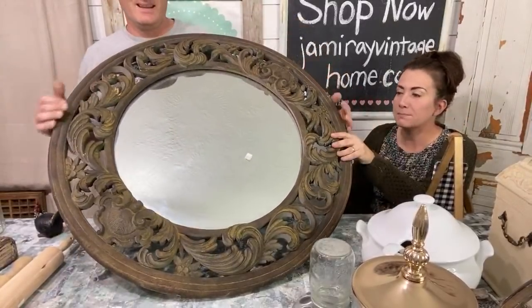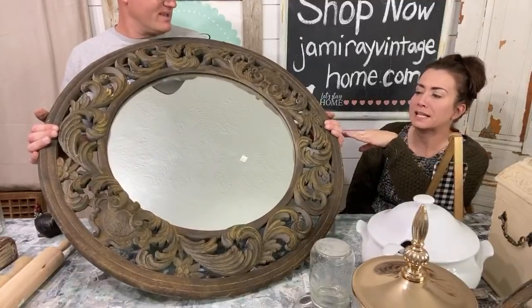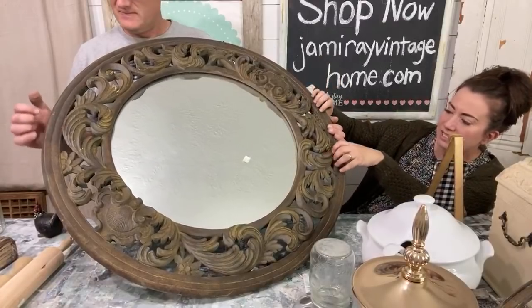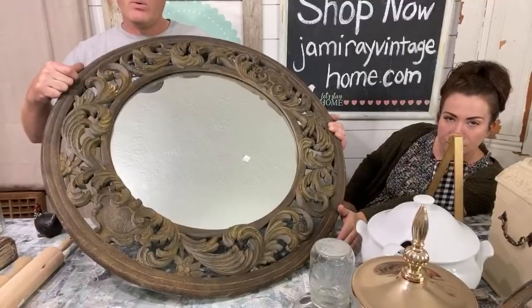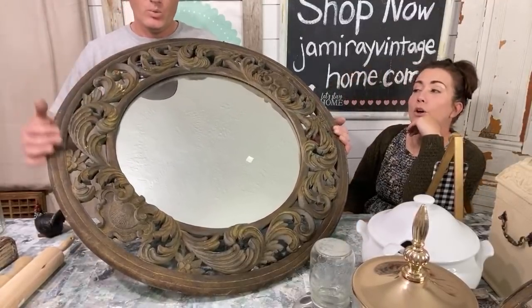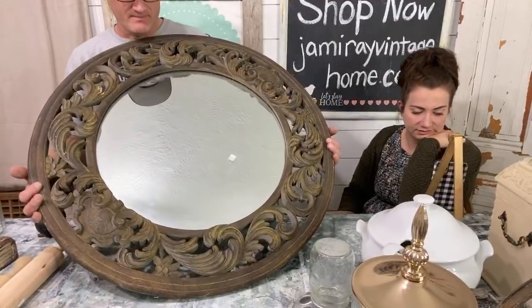All right, so this mirror was $15. Oh, yeah, this is like a $60 mirror. Easy. It's gorgeous and it's heavy. It's not plastic. I want to say it looks like it's already been salt washed. You know what? This is foam. This is molded foam, yep. Well, it's cool. Which makes it a little bit lighter than if it was like wood or resin.